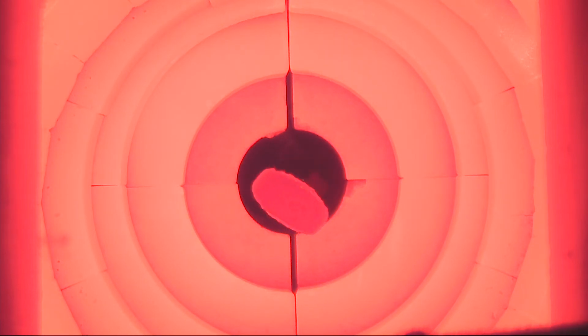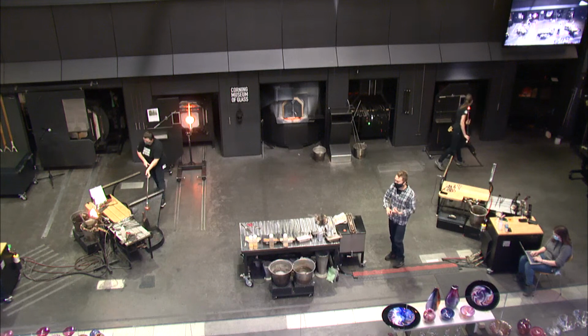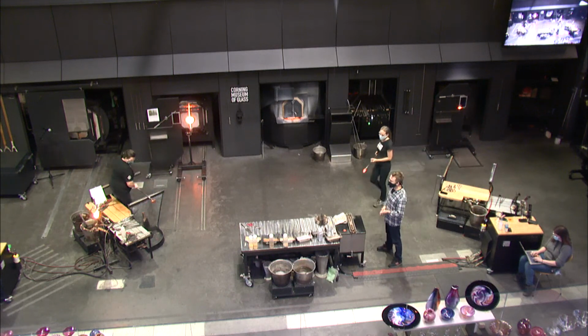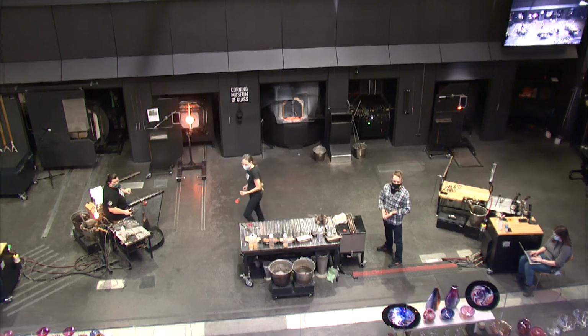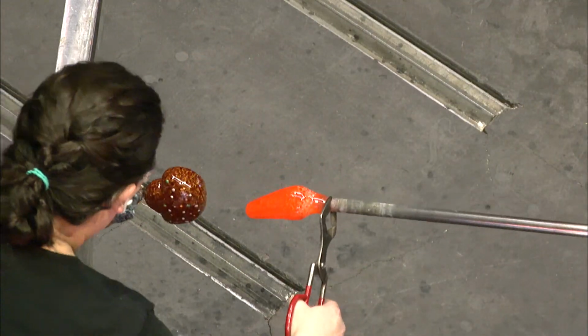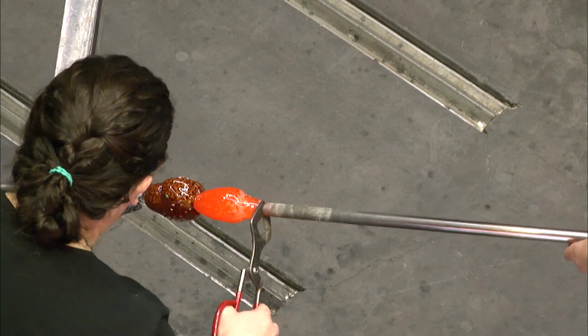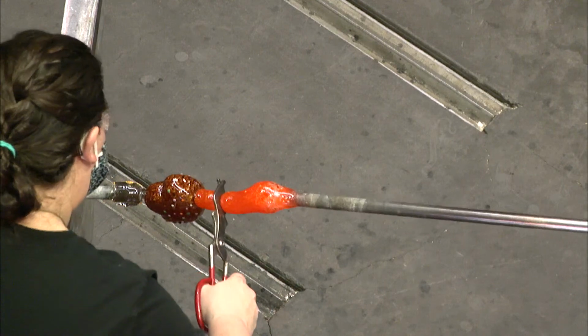Making use of both workstations, Helen's at our smaller reheating oven. These are running with natural gas and forced air. We could use propane as well, but we have natural gas piped into our amphitheater. Has anybody here seen a show on our innovation stage? That's a very different kind of hot shop. The ovens up there run on electricity, which is really rare.